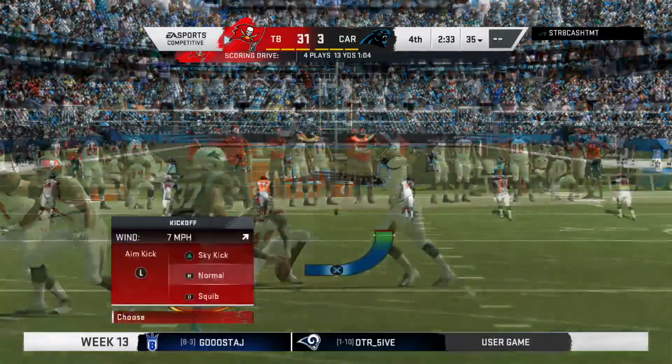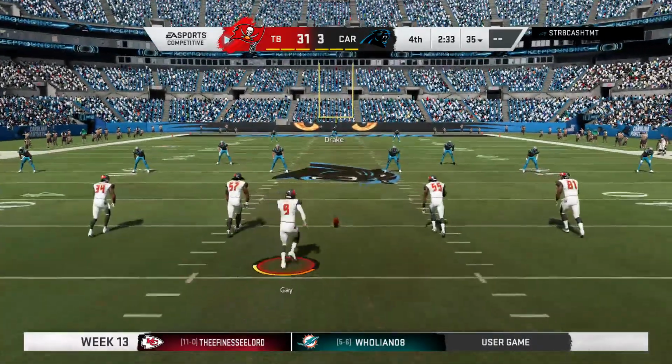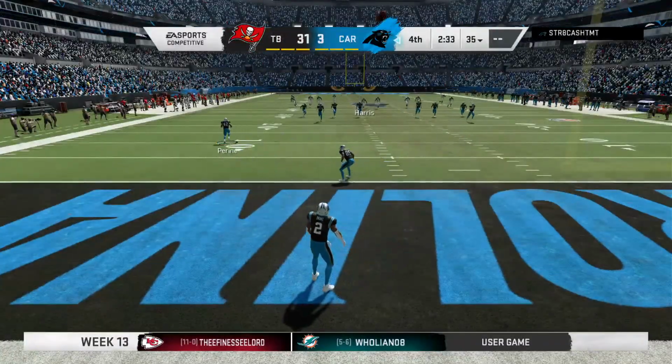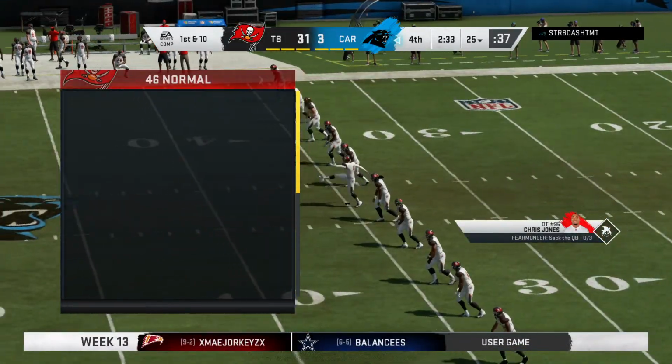Extra point by Gay is up and good. And the decision to just kick the extra point winds up successful. Following the touchdown, here's Gay to kick it away. And they will not get a chance to return this one as it's through the end zone for a touchback.